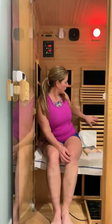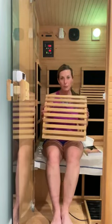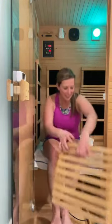Your backrest is going to look a little different than this one. However, if I remember right, theirs is actually bigger. So you can choose to use it, or you can just set it right outside the door, which is what I like to do sometimes, just because I like to be able to slouch back and cut loose, okay?